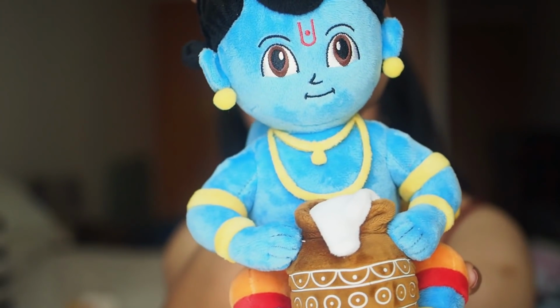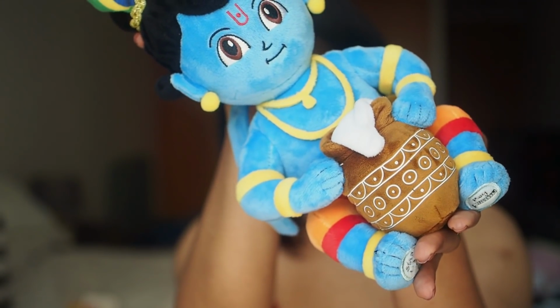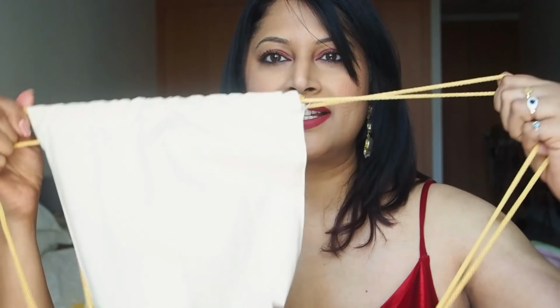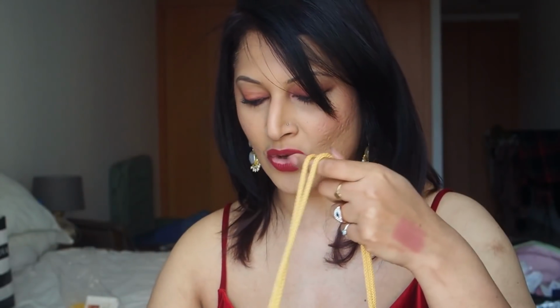It sings your favorite mantra. It plays a calming flute melody. It has 4 changing night lights, and it comes in a nice travel-friendly bag that you can just store the stuffed toy in properly and you're good to go, especially when you're traveling. So I like this. This is a wonderful gift to keep up with the tradition, especially if you are a Krishna bhakt like me. So guys, that ends all my favorite things for January.